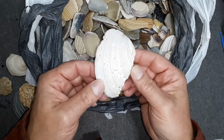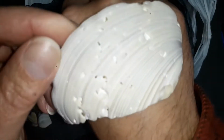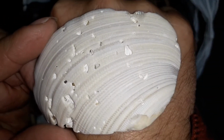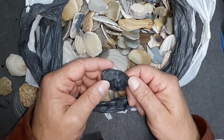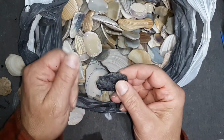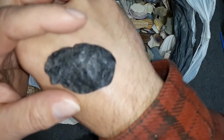So here was one that could be a Kintsugi shell. This one's really going to wash out if I get up close. Well, not as bad as I thought. I found a lot of rocks too. Not a lot, but a fair amount. Like this one here.